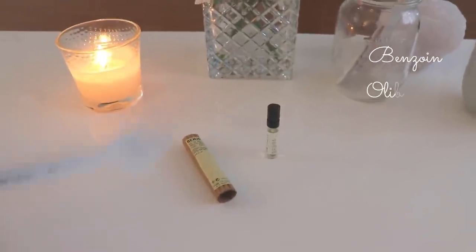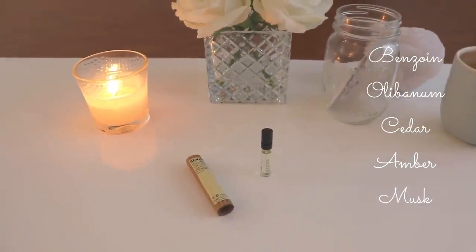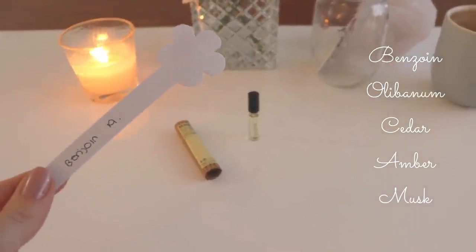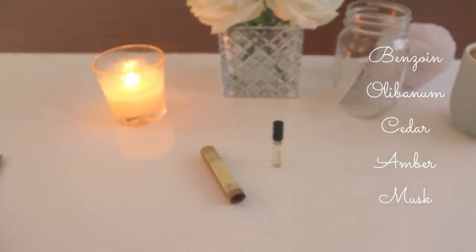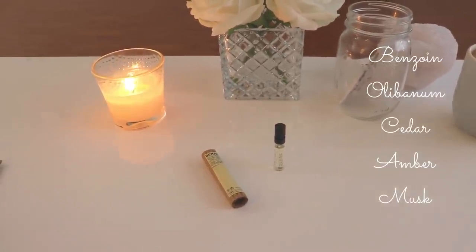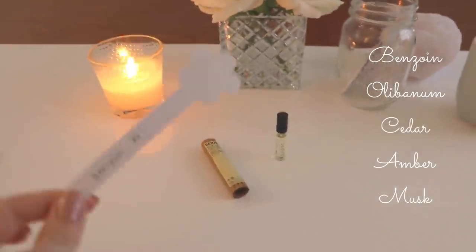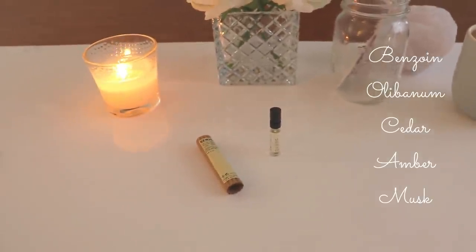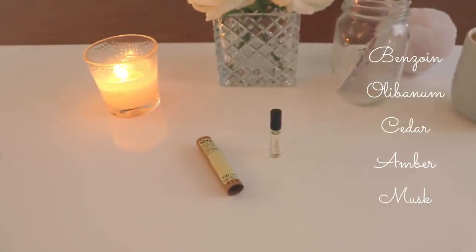Okay, Benzoin 19. Okay. It's pretty woody. I think there's leather in here too, maybe. This one's okay. I'm not absolutely loving it. I think it's a little bit masculine, and it's pretty woody and kind of leathery, and I think there's maybe some vanilla or benzoin or something. It's a little bit animalic, if I'm being honest, so I'm not 100% loving this one. I think there must be some leather and woody notes in here, and I don't 100% love that one. It's okay.